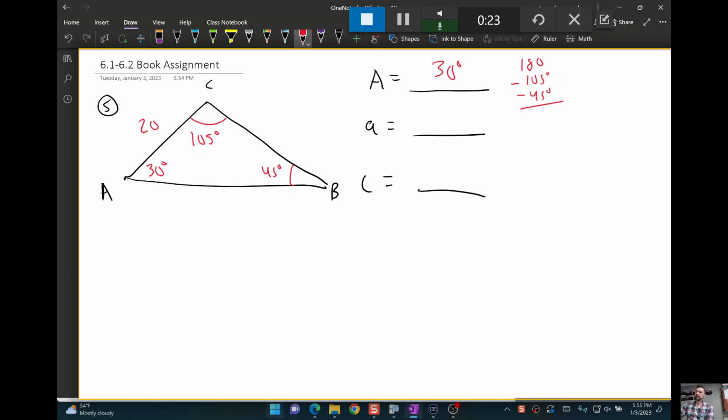And then if you want to find side A, again, law of sines has 3 parts to it. 1 ratio equals another ratio equals another ratio, but you only need 2 parts. So if I'm trying to solve side A, I'm going to put it over the sine of angle A, and I have to set that equal to either side B over angle B or side C over angle C, whatever I think is going to be easiest. Since I don't know side C yet, I'm not going to do that. I would put it over side B over angle B.